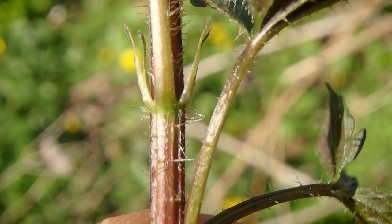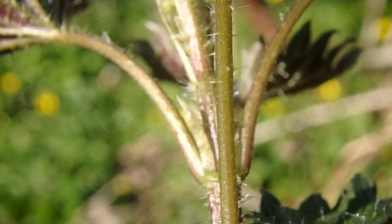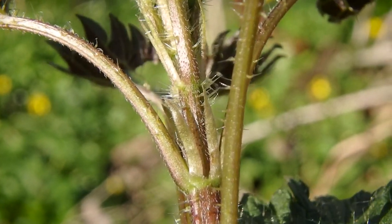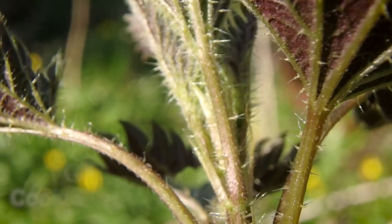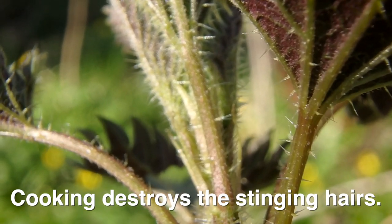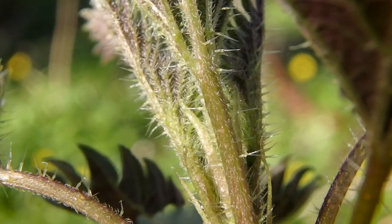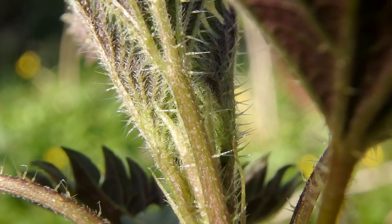Nettle is covered with urticating hairs. The hairs on nettle can be really potent. Just the slightest touch and the silica tips will break off and you'll be injected with a venom-like compound. That compound is made up of acetylcholine, serotonin, and histamines. And believe me, it can really burn and itch.